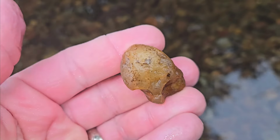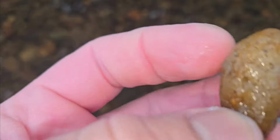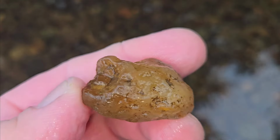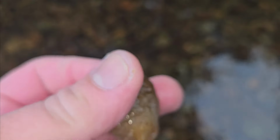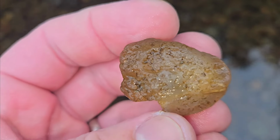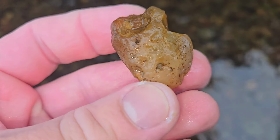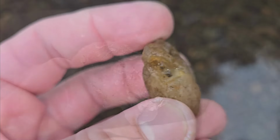Well, I did end up finding a bigger nodule then. I was hoping I would. And I do it right at the last second. How cool. That is exciting. Also very dirty. I think I'm gonna give all of these an acid bath and see how they come out. They might reveal some more interesting things, you know?